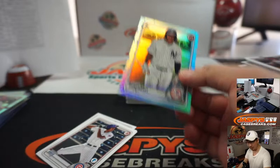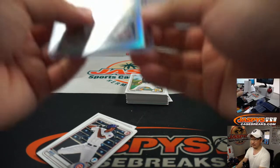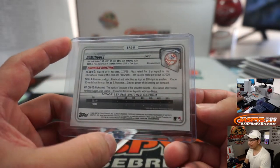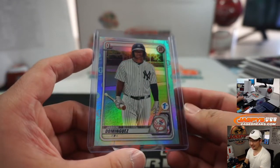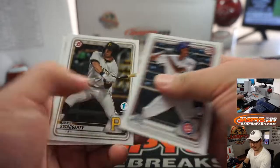Wow, and a foiled one, what do these go for? He's got a nickname that checks a box. This is like what Cooper is saying. This is like $500. There you go. Congrats, Aaron.